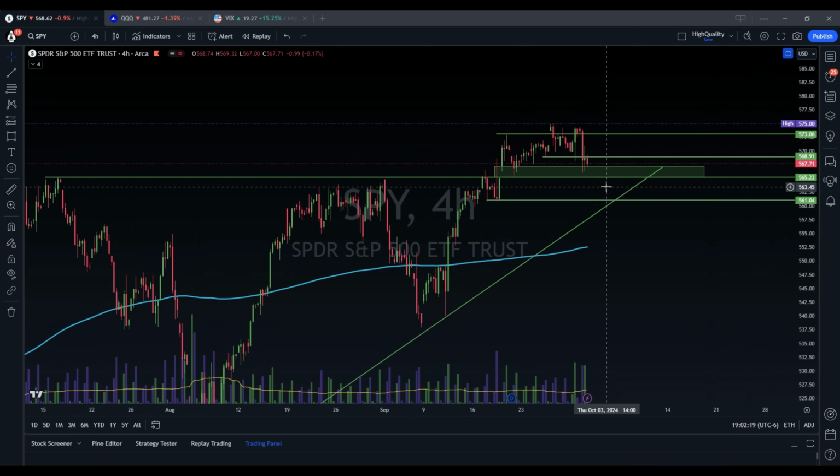The bears were able to continue pushing price lower, and we began to fill our gap here at 567.21. It looks like the sellers have failed today at filling this up gap. The bears needed to push price down to 565.29, but they were unsuccessful. So currently we are finding resistance at this previous support level of 568.91.